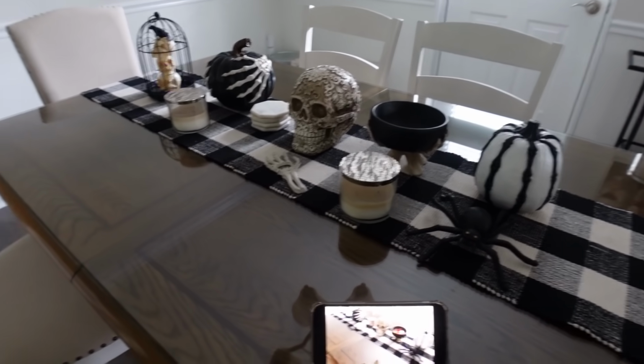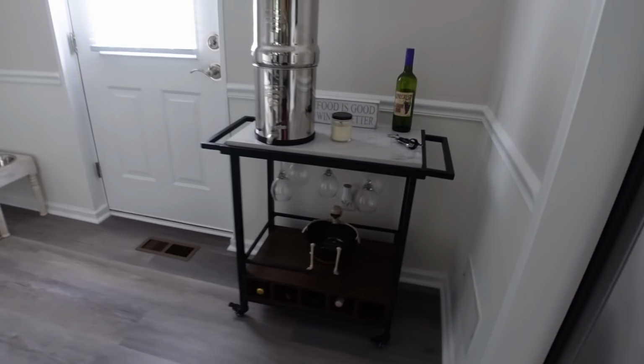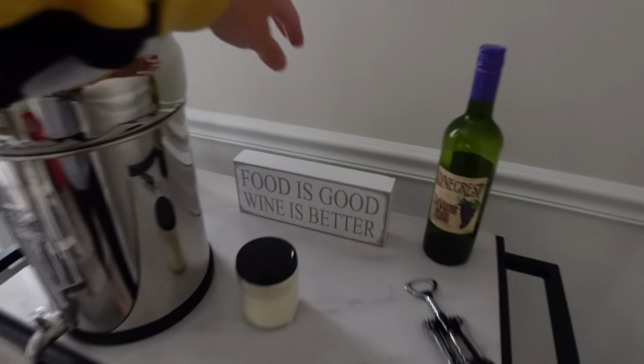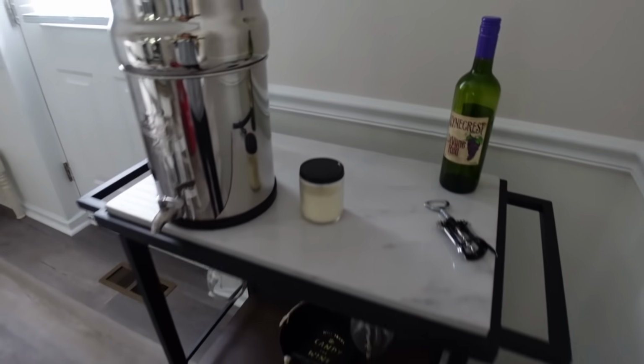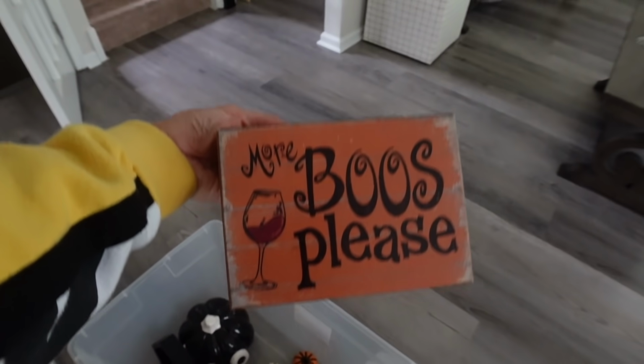I really like it. I like the black and white. I know it's a lot. It's not for everybody, but I think it's cute, so. Wine cart now. So I put that little thing there. I'm gonna swap this sign out. I have a different one somewhere here. Okay, so I'll put this back in here. Here we go. More booze, please.